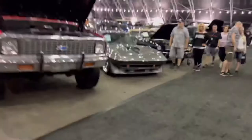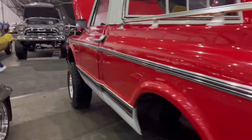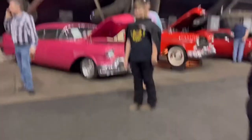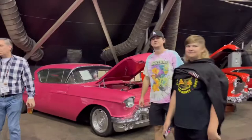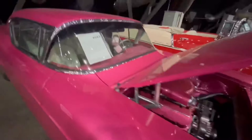Oh, look at that. I missed this. I completely walked right past this. Wow. 1967 Corvette. I completely walked past that. This is nice. Look at that, man. Oh, I found him. Hey, Griff. How much you selling it for? 100? 100 smackaroos? That's nice. Oh, with the pink dice? The dice is 20 grand, right?